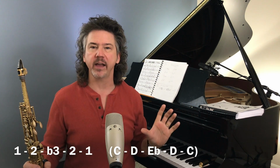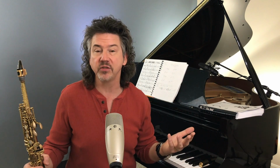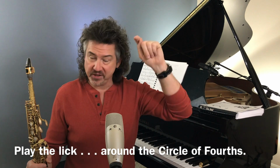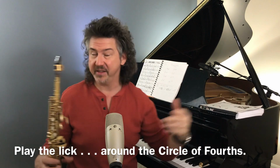That lick was 1, 2, minor third, 2, 1. So I have a melodic lick. And let's say I want to use that in my soloing. I want to learn that in 12 keys. So I'm suggesting you play it in C, then in F, then in B flat minor in this instance, right?